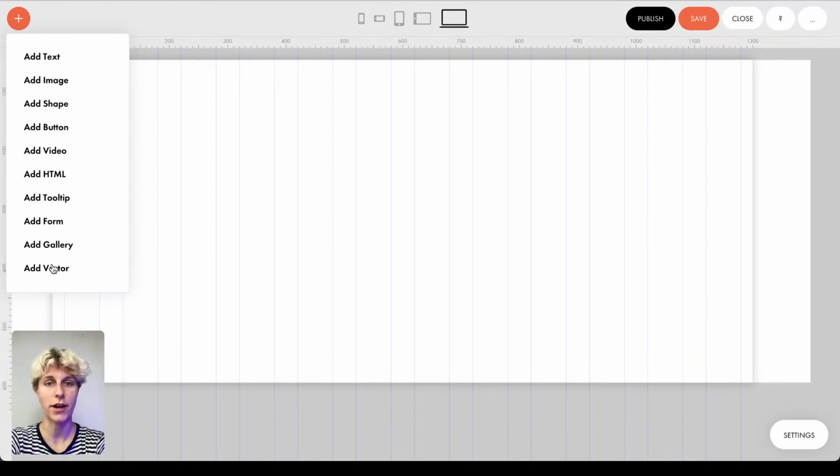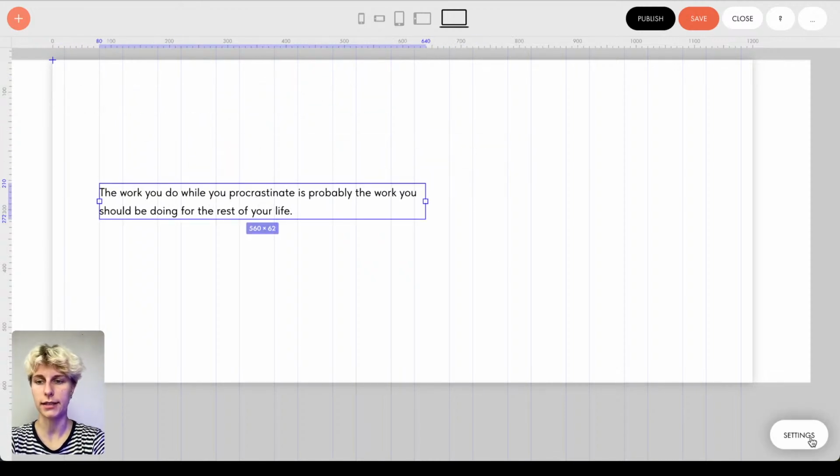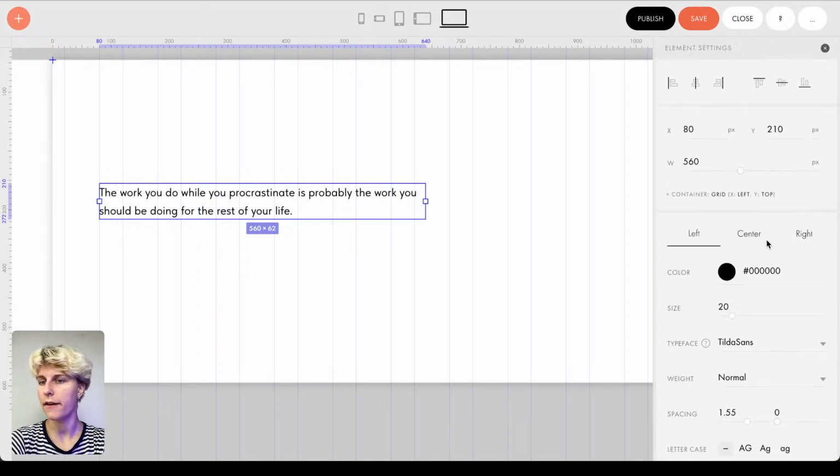So in case you want to create your own vectors, you can do it on Tilda in Zero Block, or you can import your ready-made vectors and then modify them also within Zero Block and then publish the page right away. So what I want to add is a little text, and then I click on this settings button, and here I have a bunch of settings to modify my text the way I want.